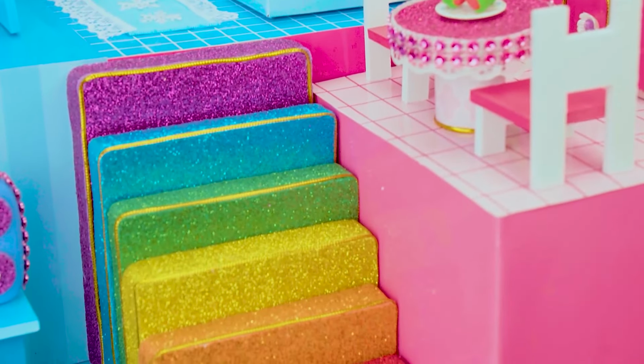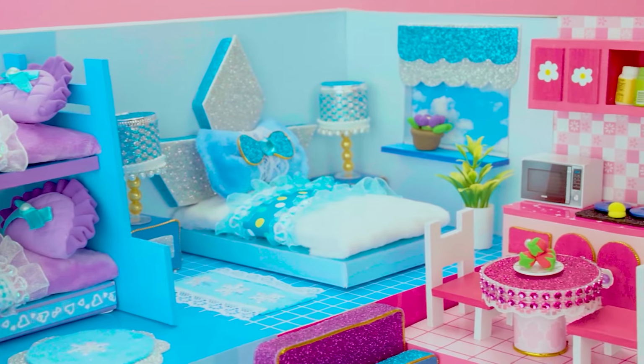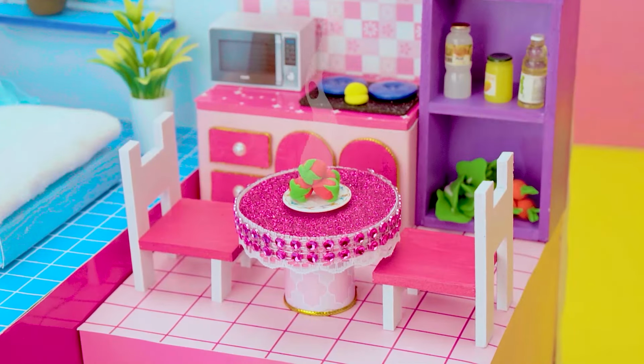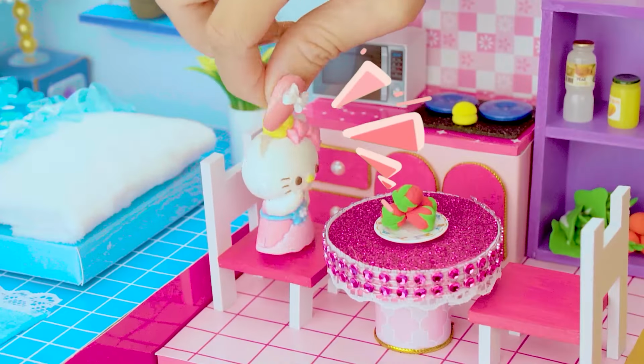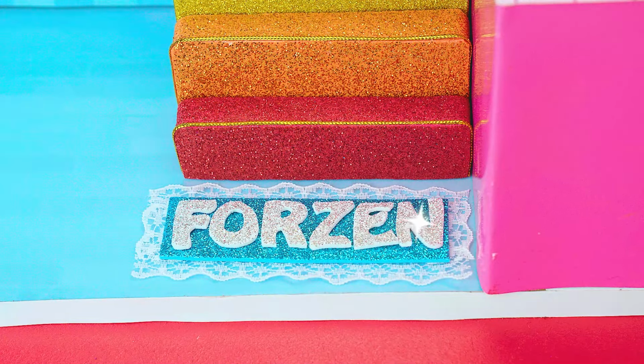I have an idea with Elsa! Now today, the main part, I would share you how to make gorgeous frozen house with cold bed, rainbow, and more things from cardboard and clay! Hope you like this!